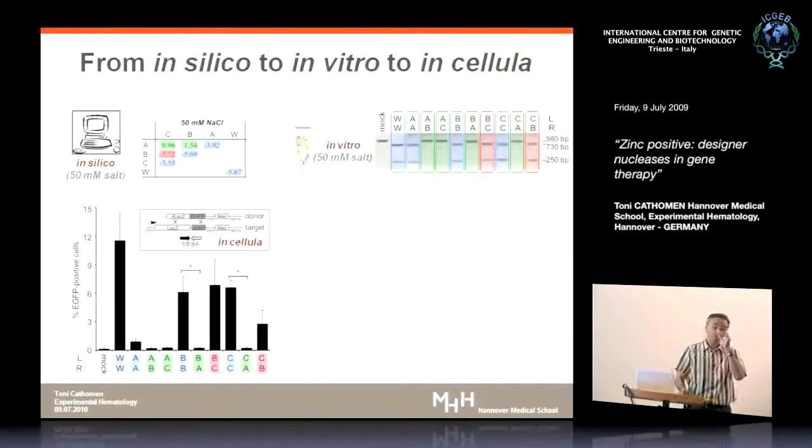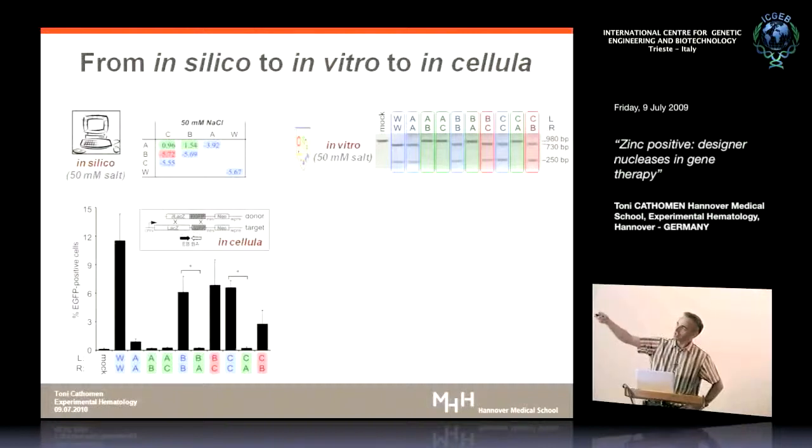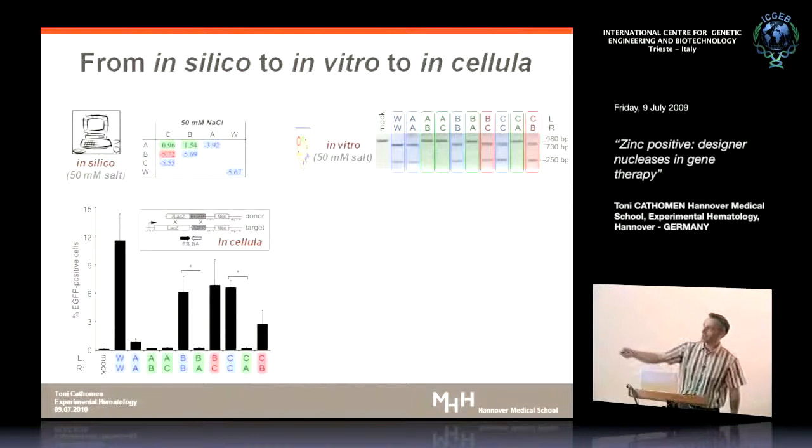So now the question is, how do they work in cells? And again, we did our GFP rescue assay where we looked at whether they can rescue the GFP mutation. What you can see here in blue, we focus on blue here, is the wild type configuration. In that case, we can rescue EGFP in 12% of transfected cells. BB and CC did quite well. But what you can see here is that the AA pair did not perform very well. So there is probably some problem associated with AA, although this is actually the pair that we need because it does not cross-react with B and C.